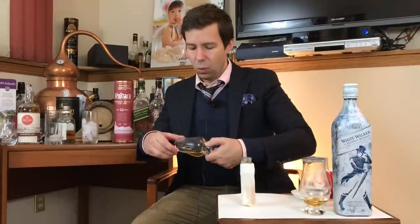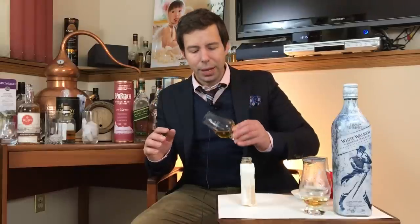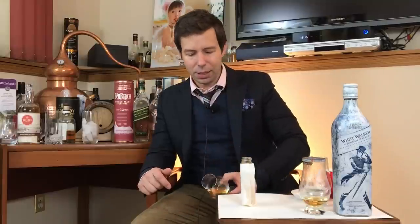And we'll check out a couple of things here. First of all, we'll see how those legs do when it's frozen. Oh yeah, barely moving at all. And the nose when it's frozen, very subtle. Those sharp scents have gone. And what I'm getting here is a light vanilla and maybe a little hint of those cranberries. It's actually very, very light.